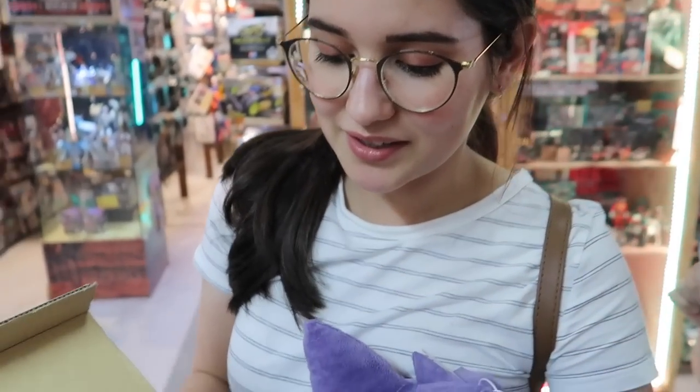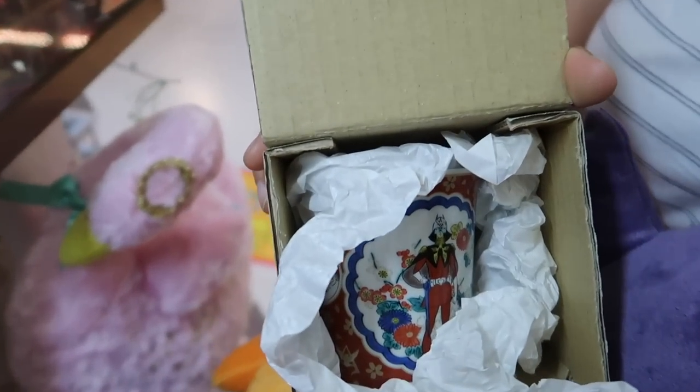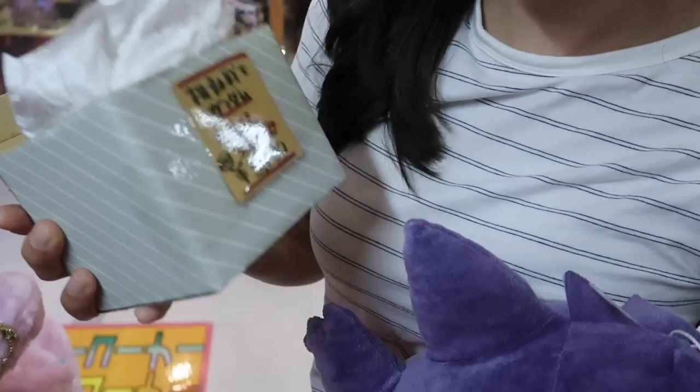I was looking at this mug at the Gundam Cafe. Over there, it's 2,800 yen. Here, they want 5,900. So almost double the price. I was expecting it to be $10.